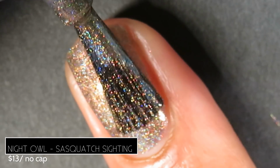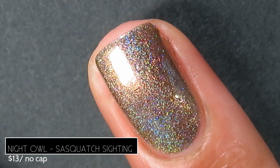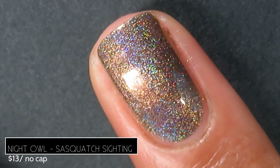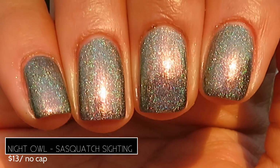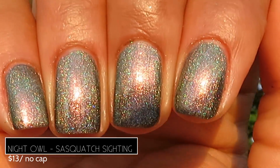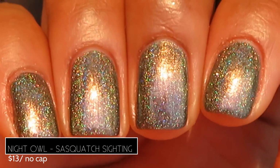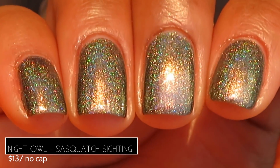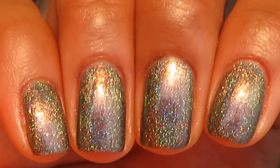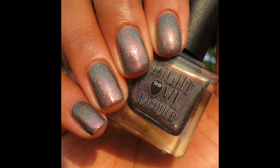Oh my goodness, the holo is just so gorgeous in this as well. Like, I don't know what I like more, the holo or the shimmer. So here's what it looks like in 2 coats with glossy top coat in the sun. Be still my heart, this is fantastic. I never thought I would love a brown polish this much. I love this one. Love it, love it, love it. Pictured are 2 coats of Night Owl Lacquer Sasquatch Sighting.